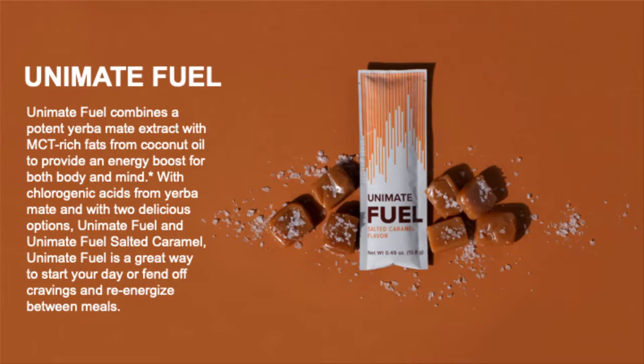Here's Unimate Fuel. It combines a potent yerba mate extract with MCT-rich fats from coconut oil to provide an energy boost for both body and mind. With chlorogenic acids from yerba mate and 2 delicious options. Actually, there is only one now, the Unimate Fuel Salted Caramel. Unimate Fuel is a great way to start your day or fend off cravings and re-energize between meals.